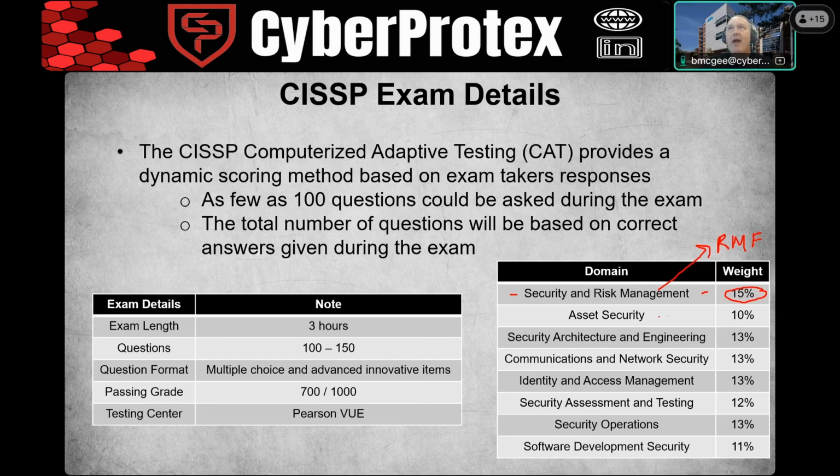Not a lot of focus on asset security. There's a bunch of information with these two, especially in the comms. If you don't have a background on how data gets moved from one place to another and some of those mediums that are used, that's okay. If you don't have a background in that, this stuff, specifically the networking communications, can be daunting.